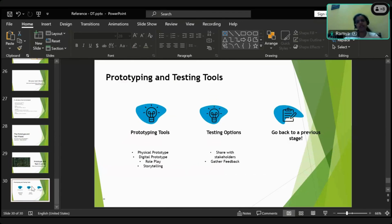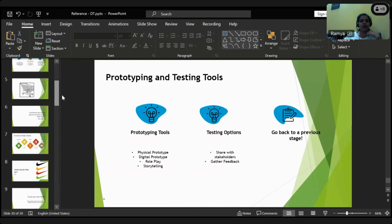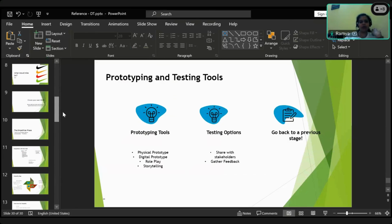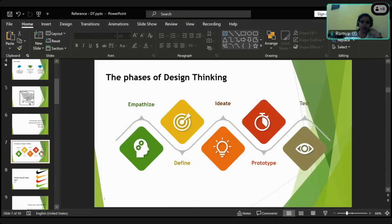So all of these, the idea is for you to prototype, get feedback from stakeholders, and then see if you need to change anything about the product or the service or the app that you are designing. With that, you would have completed the entire design thinking framework. Now, depending on whether you have a few weeks or a few days to spend on design thinking, this is how you would go about it fully.